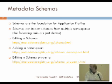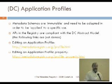The links that are on these pages, I assume that these slides will be somewhere. I'll put them somewhere if you guys don't. The links that are on these pages actually point to proposals. They're simply demos. There's no data behind them. They look fairly real, but they're just proof of concepts. And the same thing for application profiles.